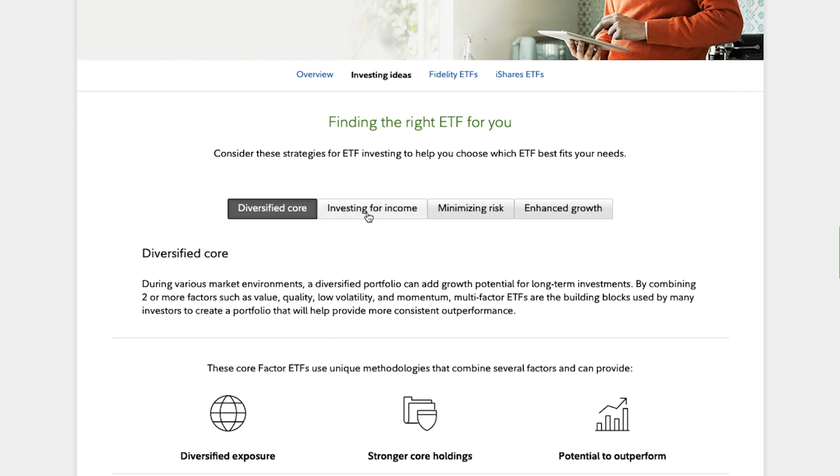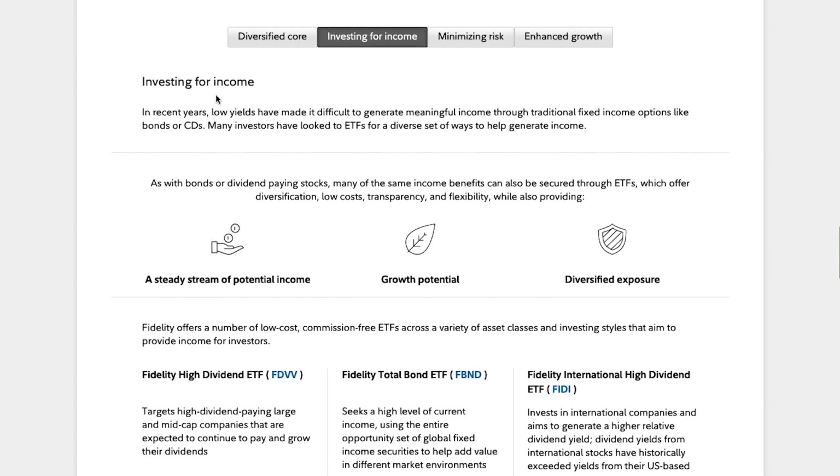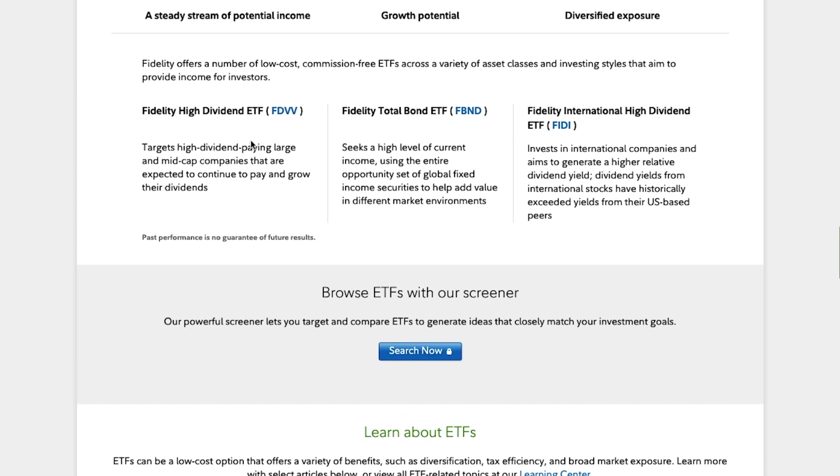Let's look at Investing for Income. Click on the button here, and it tells you exactly what Investing for Income means. You're looking for a steady stream of potential income, growth potential, and diversified exposure. Then they'll give you at least 3 options that they believe can fit that style of investing.